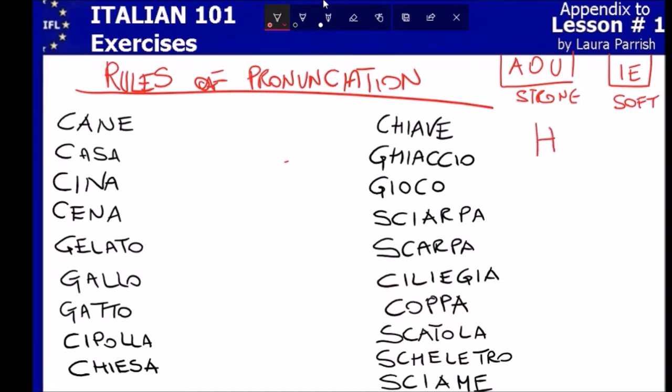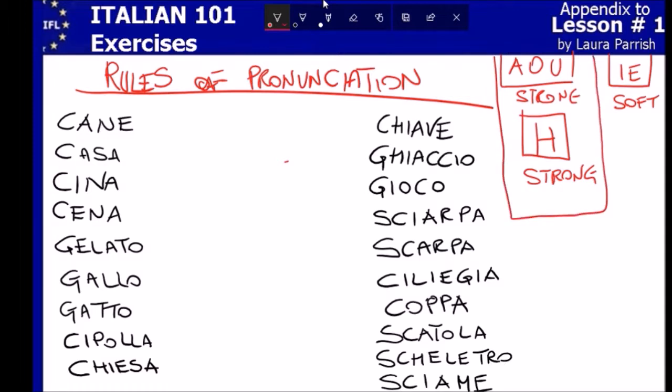Also, the letter H always makes the sound strong. So, those vowels plus the H make the sound strong. And here instead you have the soft. This way you're going to learn the rules of pronunciation. They are very boring but very important, very important. So you should learn them, because this way you will be able to read correctly everything in Italian.